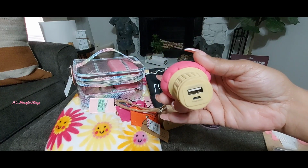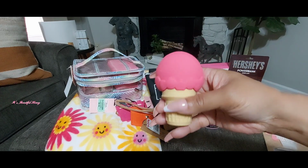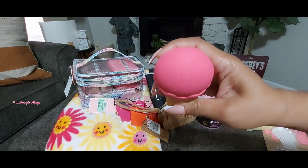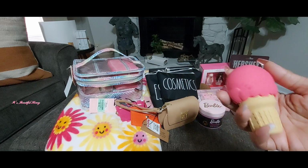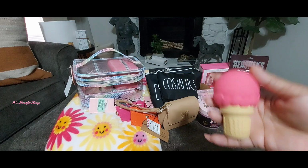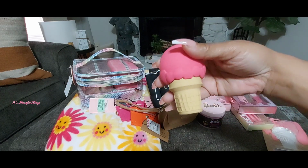This little ice cream cone is also a little power bank. It has the little plugs here on the bottom. And like I said, I was so excited to find it. When I saw it, I came right in and put it to use. It does have a little bit of weight to it, so be mindful if you're carrying a smaller bag. It may just be a little bit heavy for you, but it's just too cute.